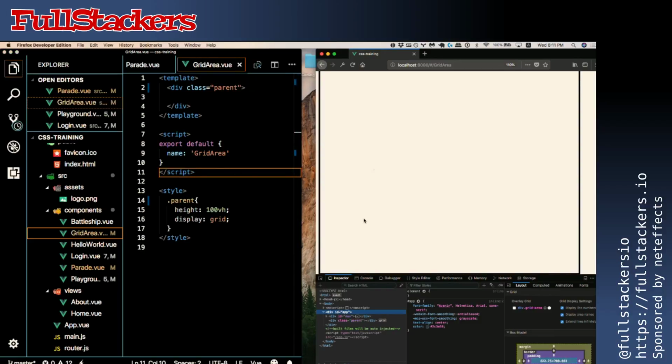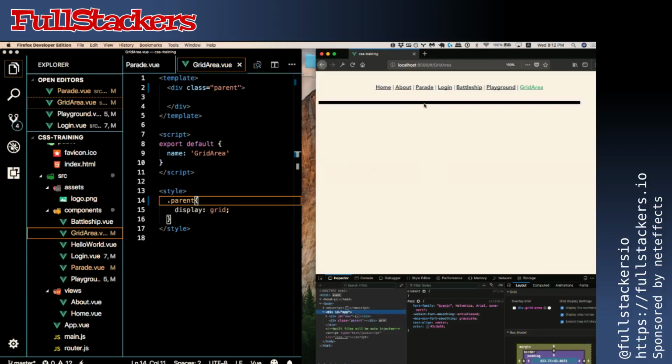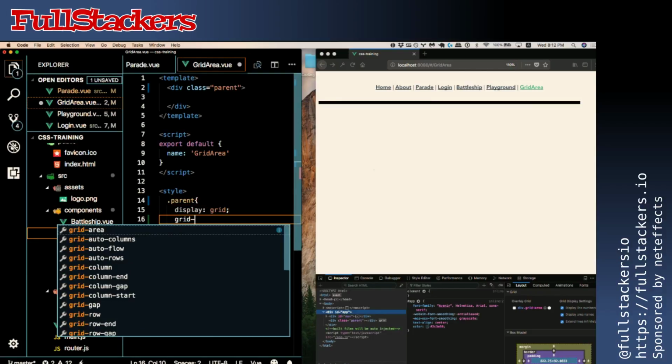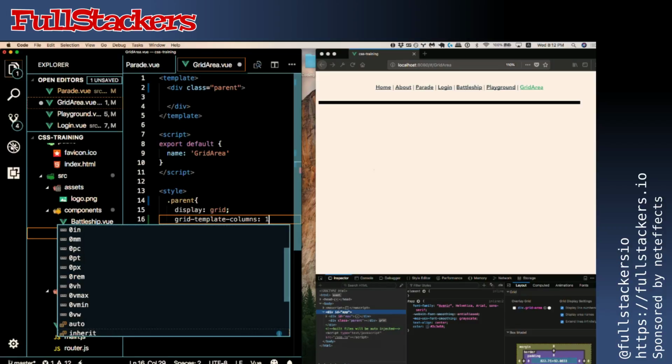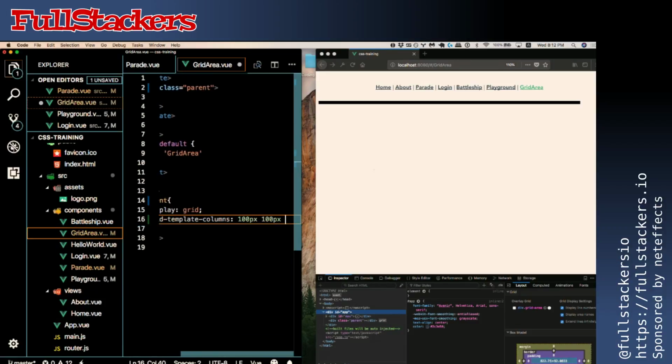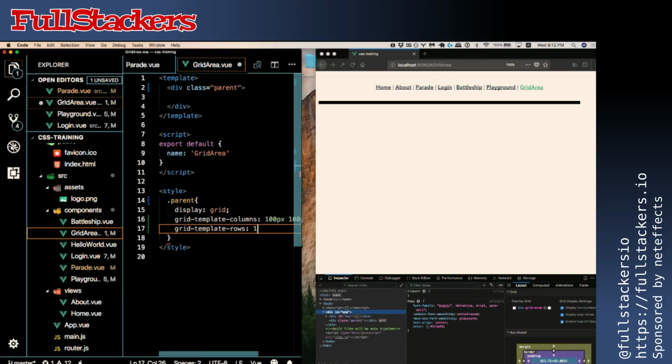And we're not going to give it any height at the beginning. So right now, there's just a parent container with nothing in it. It just has this display grid. And what we're going to do is define a series of rows and columns. The way you do that is by using grid template rows. Let's start with columns rather. So grid template columns, we're going to start with 100 pixels, 100 pixels, 100 pixels. And grid template rows, 100 pixels, 100 pixels, 100 pixels.